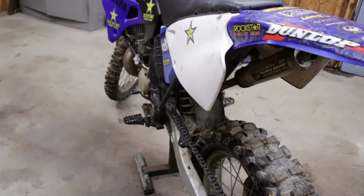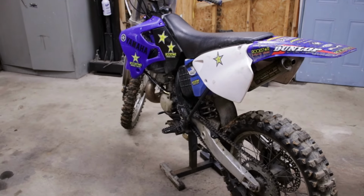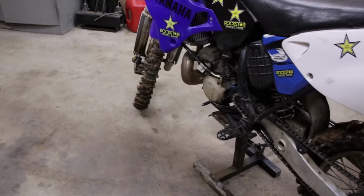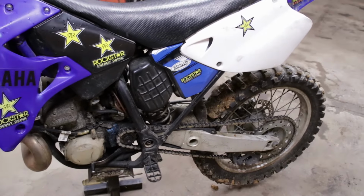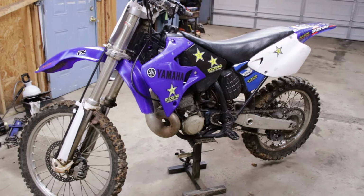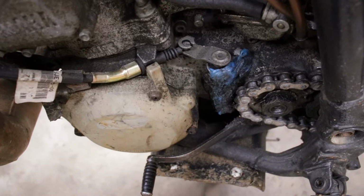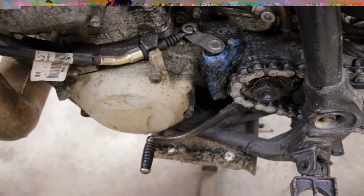So my plan is to drain the tank, put some fresh gas in this thing, and see if it'll fire up, and we possibly can ride it. Don't have any brakes. I might can just bleed out the back brakes. It's got a little bit left of brake pads, and possibly take it for a ride and see how bad the oil pours out right here. Now it's pulling the clutch in, so that still works.